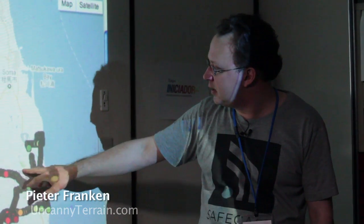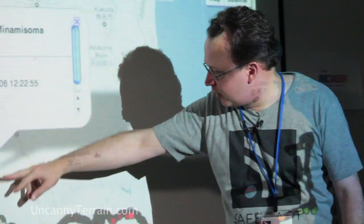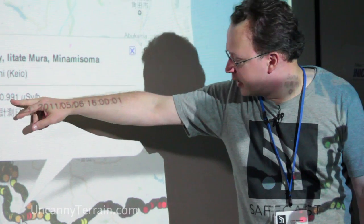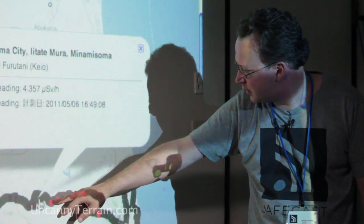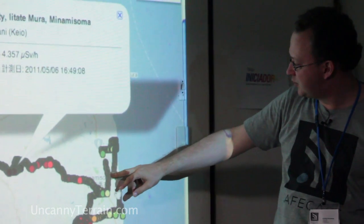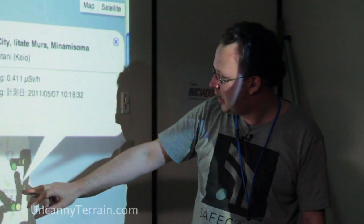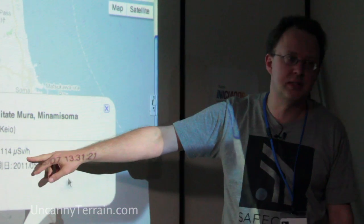So this is Minami Soma, this is Itatemura, this is the 20-kilometer boundary here, and this is Fukushima City. Here we're seeing a half microsievert per hour. Now we're going to drive a couple of kilometers around here. Let's go up to 0.9. Now we're going to drive maybe 10 or 50 kilometers around Itatemura, and we'll see about 4 microsieverts in the air. We're going to go into Minami Soma. Just click on the ocean side, please. It goes down to 0.4. And from here we're going to drive a couple of kilometers into the mountains, and we find about 10 microsieverts.